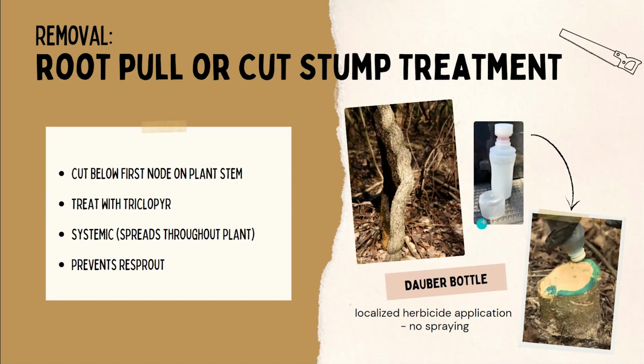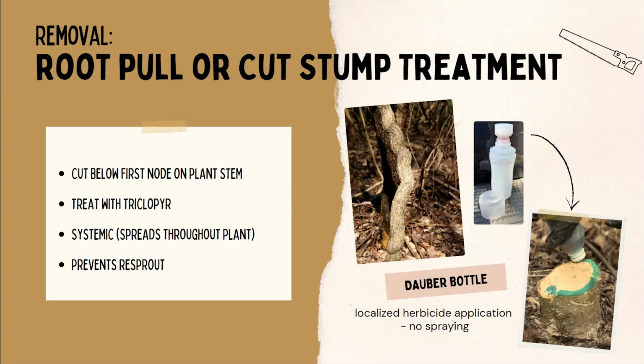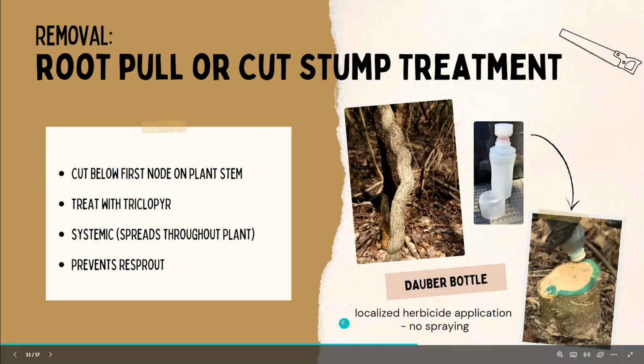So we'll use these dauber bottles specifically because they are a way to localize the application and eliminate the need for spraying. That way, it's a lot safer for the applicator, the person applying the herbicide, and you avoid spreading the herbicide to other vegetation, and that's a good thing.